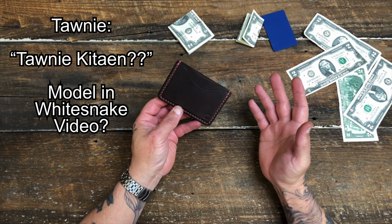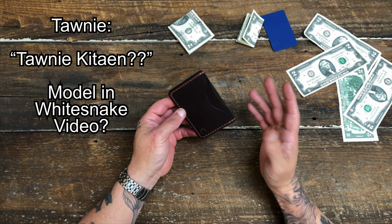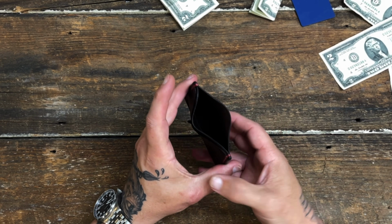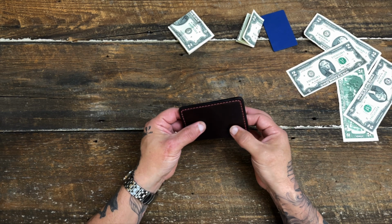The Tawnie. Not gonna lie, I cannot remember where that name came from. Bunch of card slots, center slot for some folded in half bills. Very simple, very slim.